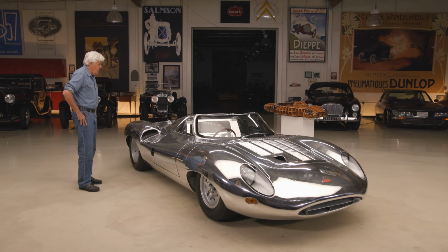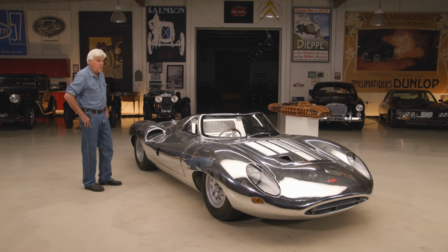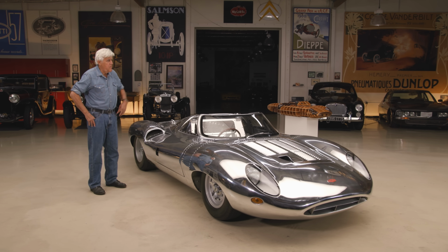Why did this never really go into production? Well, it was supposed to be a race car. It was meant to be a production car, but we'll find out more. Let's meet the owner, Tyler Schilling. Tyler, come on in, my friend.